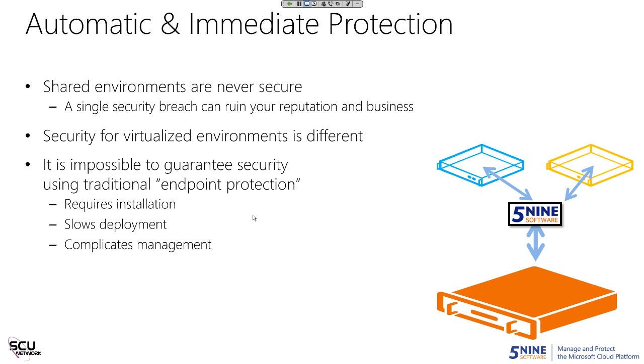And so their security solutions are what we call an endpoint-based solution. What that basically means is you need to go and install a security agent inside everything that you want to protect. So inside the physical host, as well as inside each and every virtual machine. Now, if you've got to go and install a security agent in every VM, that's going to do a couple of things for you. First, that's going to slow down deployment, right?